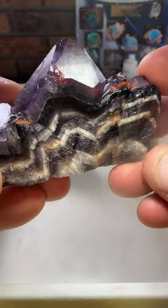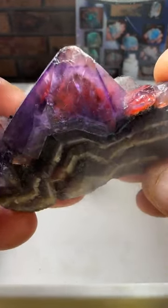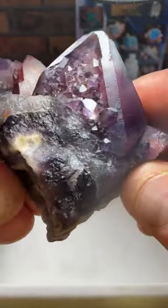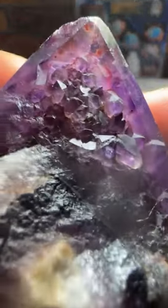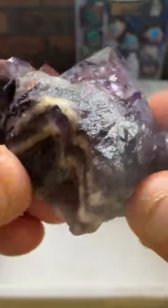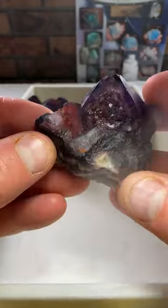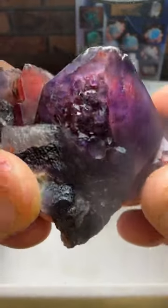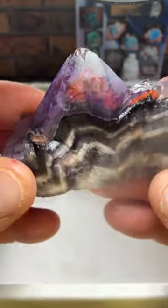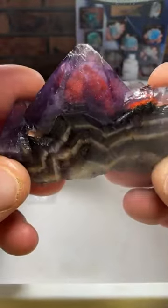Googly eyes make the world better and very laughing. Look at that. Okay, red inside of purple. It's so beautiful, with secondary growth. I don't know what to call that. It's little crystals on the side. That's what we call it. Little crystals on the side of the amethyst with the chevron.